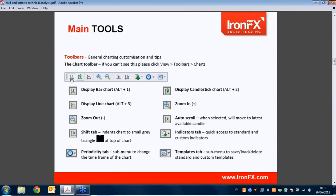Following that, the most used chart type is called candlestick, where every time frame that you choose will look like a candlestick. To have a candlestick chart, you have to press Alt 2 or press this icon. If you find it more convenient to use just a linear chart, you can press the third option or Alt 3. Then you will have a linear graph.